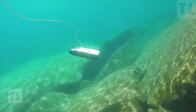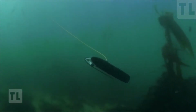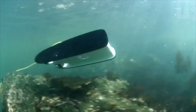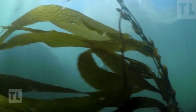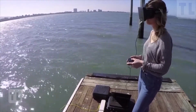you want to inspect. Getting video from underwater has always been a challenge because radio waves don't travel through water. So we've developed a very lightweight, neutrally buoyant tether, which communicates the video feed from the ROV up to the surface. That attaches to a wireless buoy, which allows you to control the ROV from any Wi-Fi connected device. Like a tablet, a laptop, or even a VR device like an Oculus Rift or a Google Cardboard.